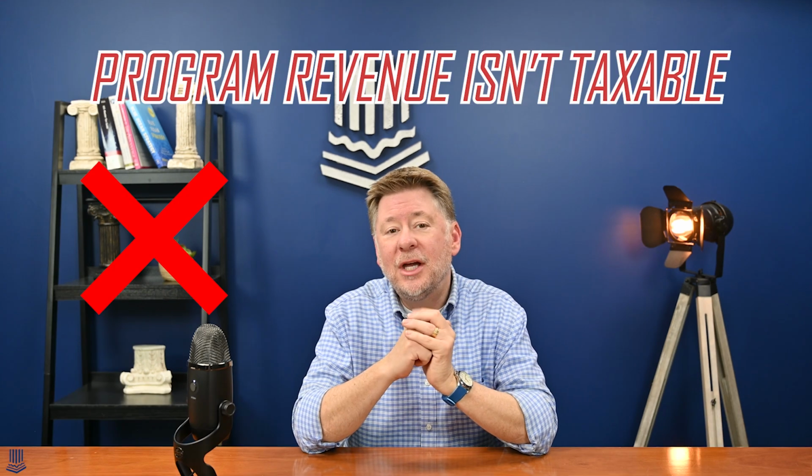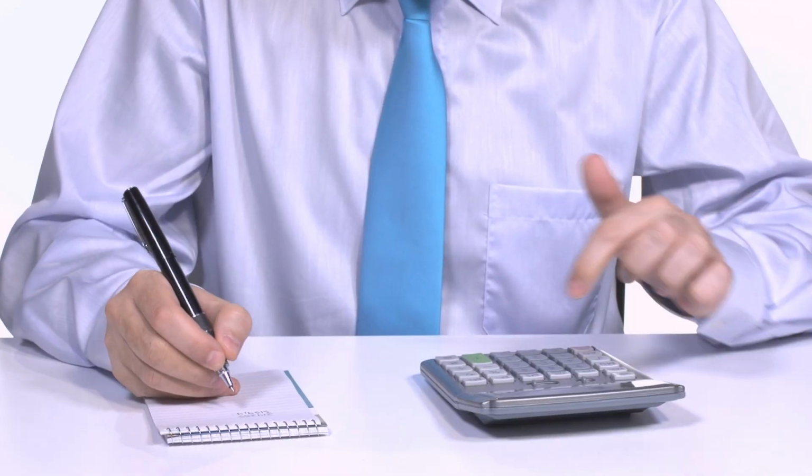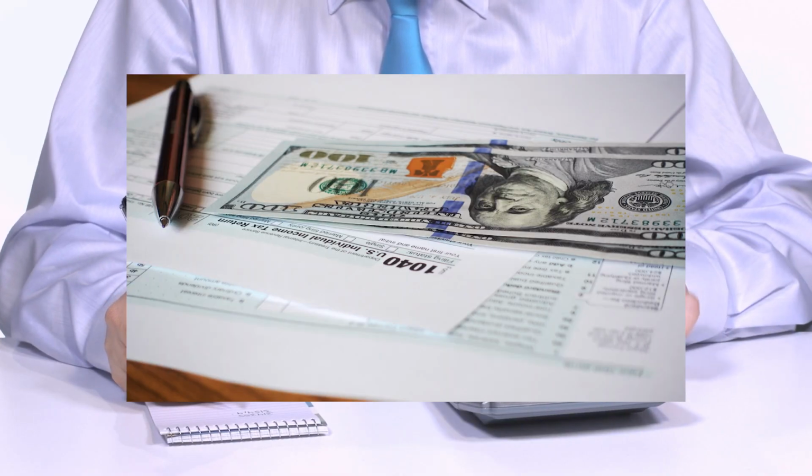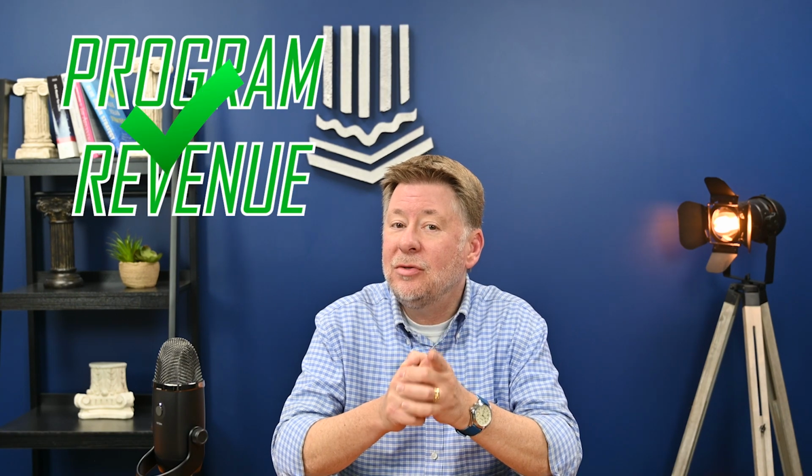So what's the big deal about program revenue? Well, for one thing, program revenue isn't taxable. And even though it's a business activity of sorts, it escapes the classification of commercial activity, which we'll talk about next. Program revenue also helps public charity 501c3s satisfy the public support test. Though you don't often see this, some charities exist solely on program revenue and have virtually no donations given to them. So program revenue, it's a good thing.